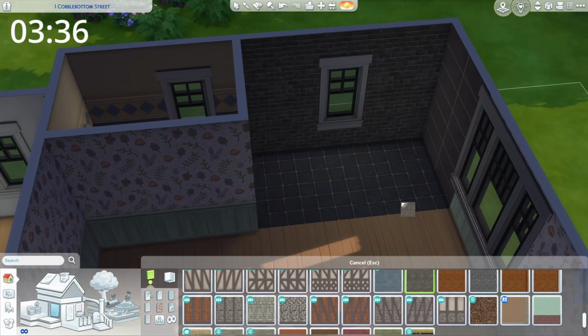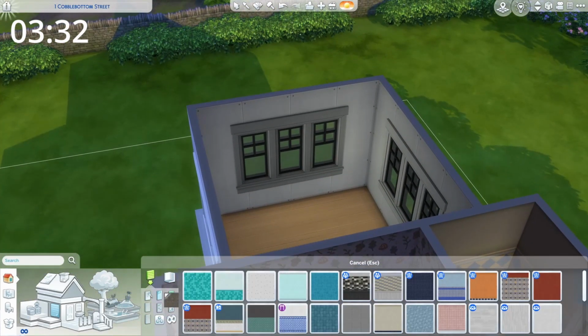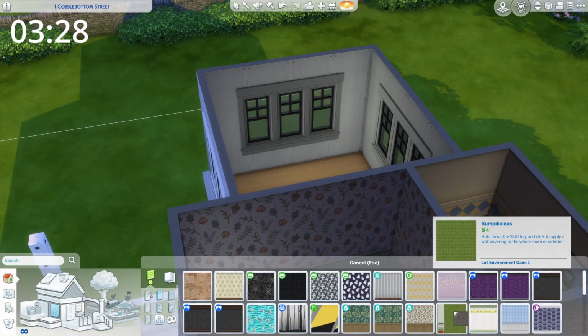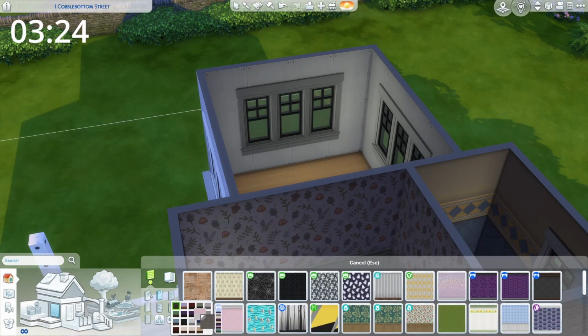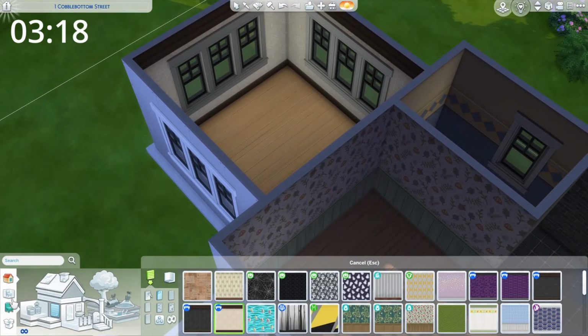Let's go for brick. Oh my gosh, I hate it. It's fine. There's nothing I can do about it right now. I would like to furnish this house. But at this rate, I don't know if I'm gonna be able to. So I'm gonna see how it goes. But I kind of wanna get the exterior to look pretty.